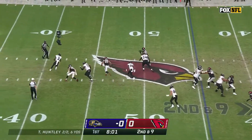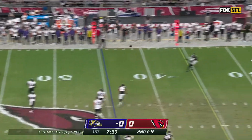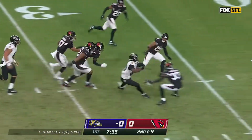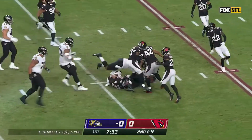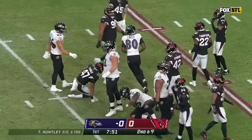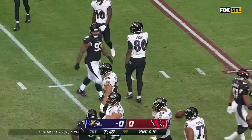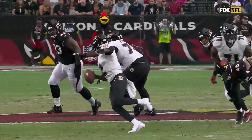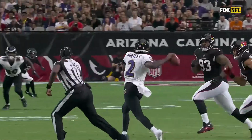Pressure. Huntley still in trouble. Throws across his body, and it's caught. And a nice play and catch. And a first down by Likely. Look at him go. Isaiah Likely. There's the playmaking that the Ravens love when they drafted him in a big gain of 20. He had pressure off the left side. Gardick, the defensive end there from Arizona, flushes him.